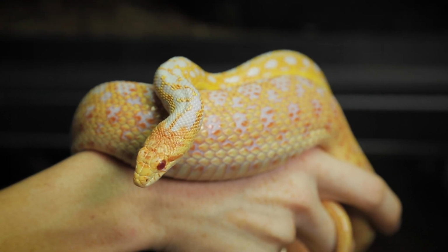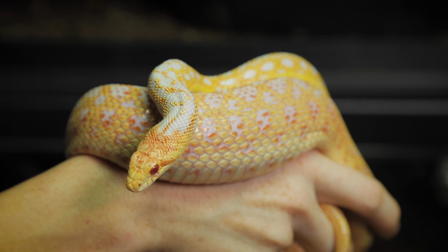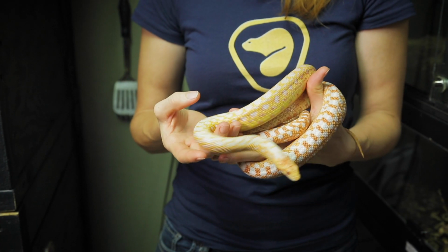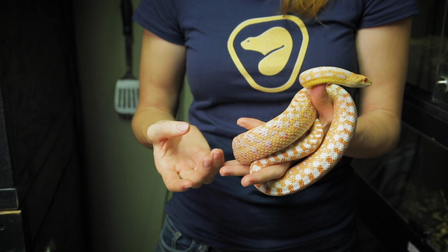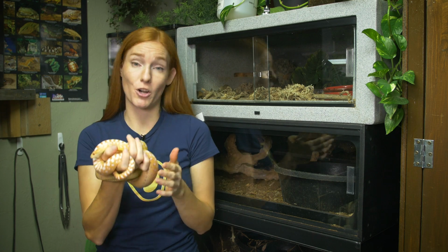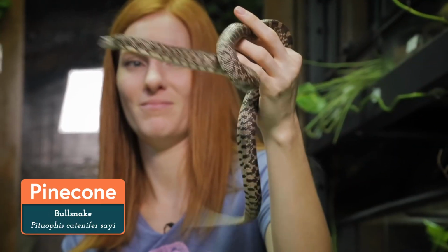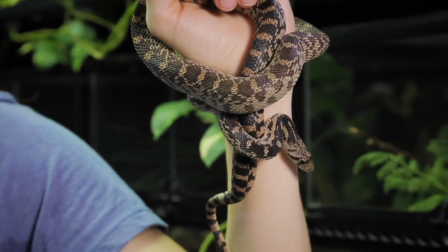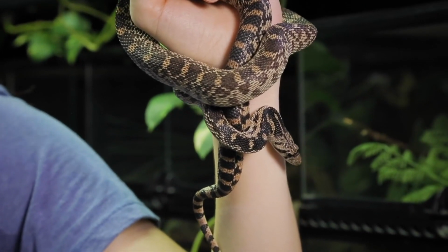But I am happy that she doesn't seem to be super defensive, which means she doesn't hiss or strike. Hissing and striking are really normal behaviors for gopher snakes, especially when they're young and or unhandled. I can see Starburst's nervousness about being handled when she makes quick or jumpy movements. If we just take a moment to compare her behavior with our other gopher snake, Pinecone, you can see Pinecone wraps her body tightly around my arm and then hisses loudly when she's uncomfortable.